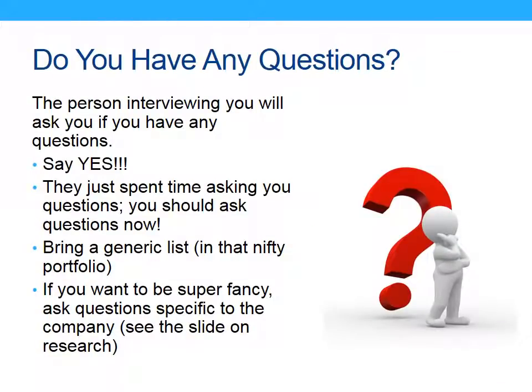At the end of the interview, the person interviewing you will ask you if you have any questions for them. And if you say no, that means that you are a giant lump on a log. You have to say yes. They just spent a bunch of time asking you questions, so now you need to ask them questions. It's like going on a date and never saying a word. It's ridiculous. So, you bring a generic list in that little portfolio I told you about, and if you want to get super fancy, ask questions specific to the company, and that's where that research comes in.